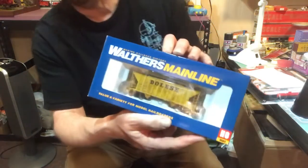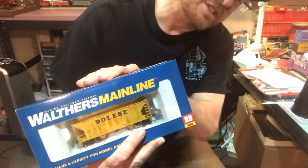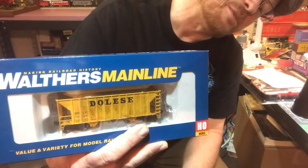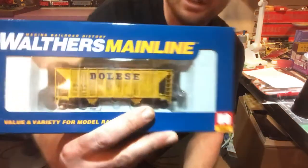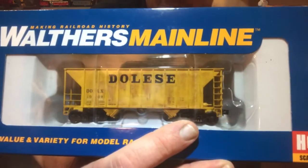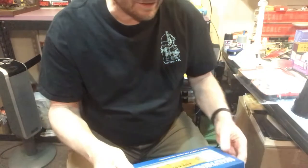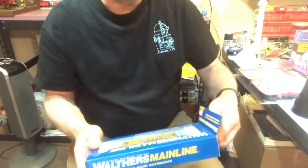It's a Walthers 34-foot 100-ton two-bay hopper. You can see that, and it's weathered. I believe Lackawanna Rail Fan, you weathered this. Let's open the box and take a closer look.